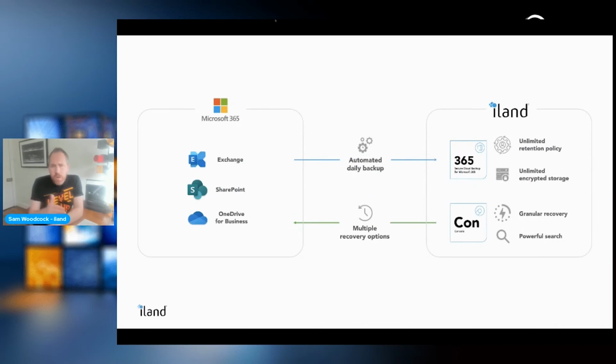So we did want to give you a quick overview of the service. As you can see on the Microsoft 365 side on the left, you've got Exchange, SharePoint, OneDrive. One thing that's missing here that will be available if you consume our service is also Teams. We do protect Teams data, and we understand that that's a critical aspect of your communication and collaboration. All of the data that's housed in Microsoft 365 is covered automatically. We'll perform that daily backup, and we'll store it indefinitely on encrypted storage for security.